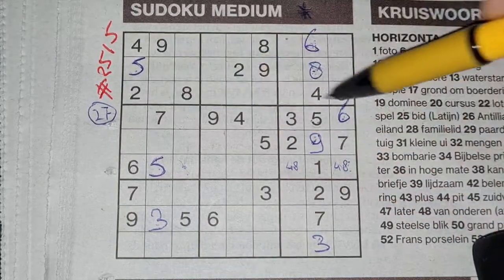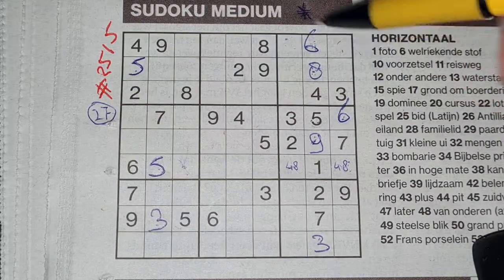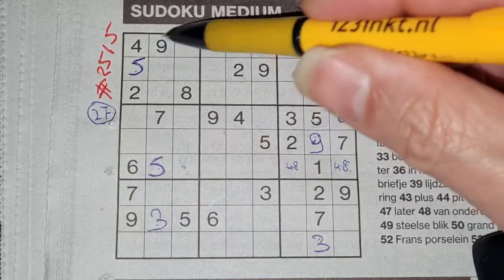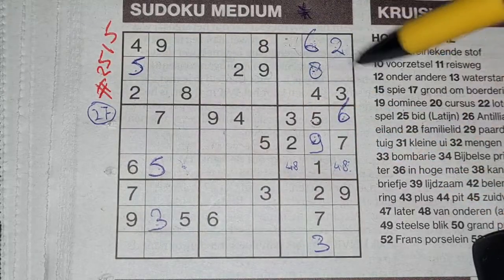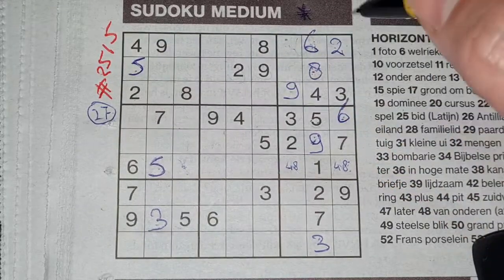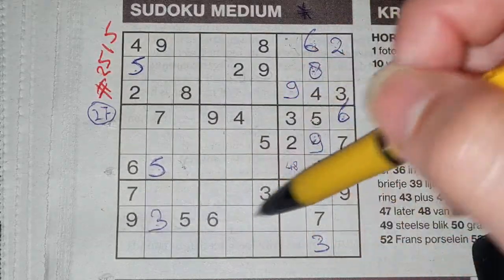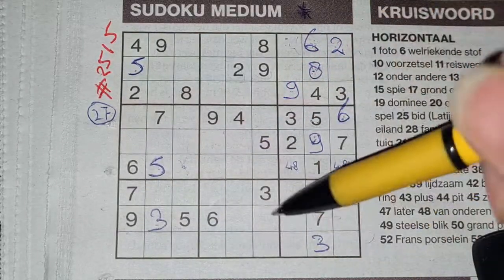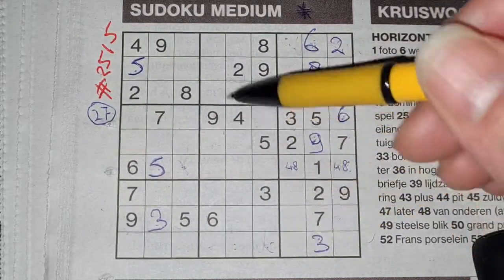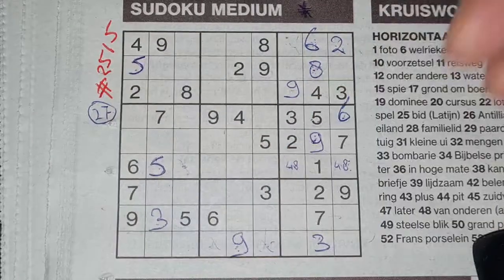We have a 2 in the third row, 2 in the second row. So in the first row, the only two places for the 2 should be here or there. We see there 2, no 2 there, 2 should be here. 9 in the first row, 9 in the second row. So in the third row, the only place for the 9 should be there. 9 in this row, 9 in the row below. So in the last row, the only 3 places for the 9 should be here, here, or there. We see there 9, no 9 there. Here 9, no 9 there. The only place for the 9 should be there.